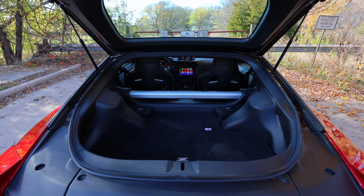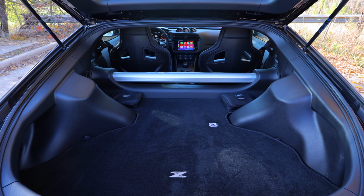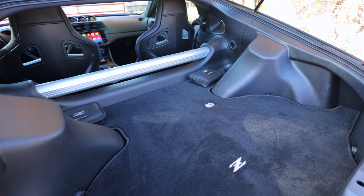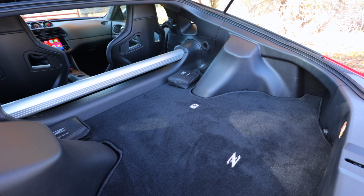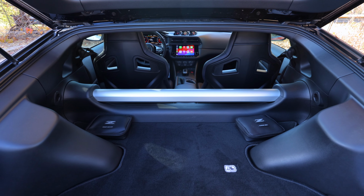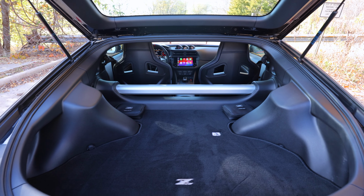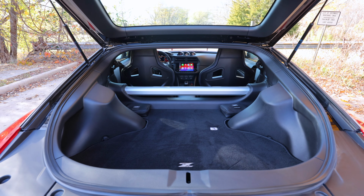Now, the cargo area is unique with this Z. It's not your typical trunk. You get an entire lift bag, so it actually gives you a little more space than you might think. Space is wide, and it goes all the way through to the seats. There's no real divider there, but you get a tire mobility kit back here, no spare tire, and I think it's going to be just fine for most of you.